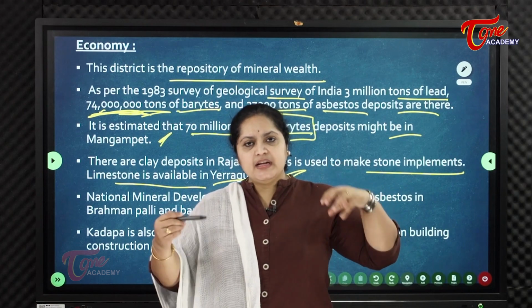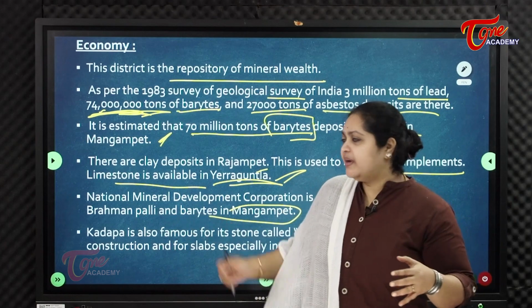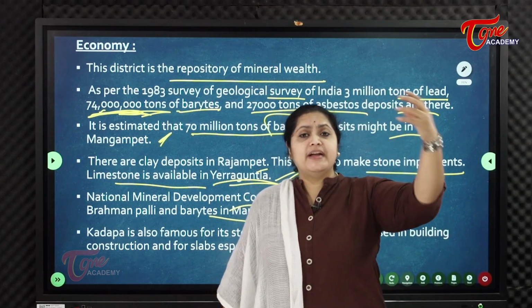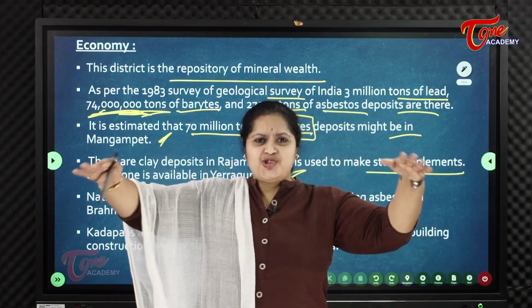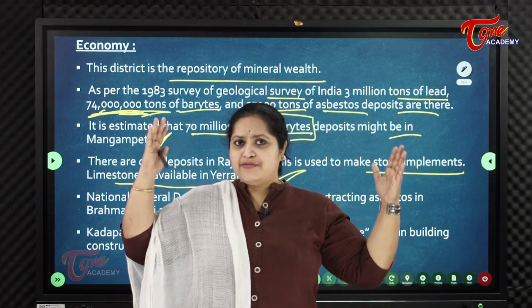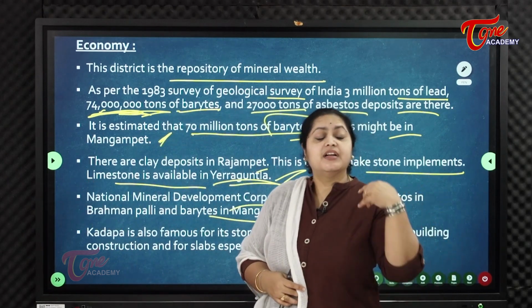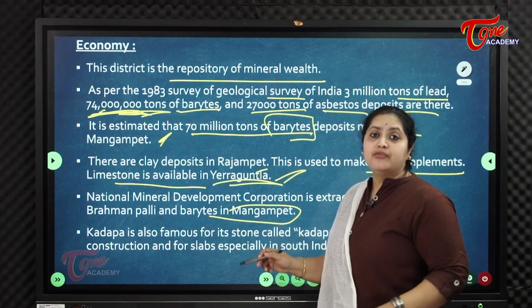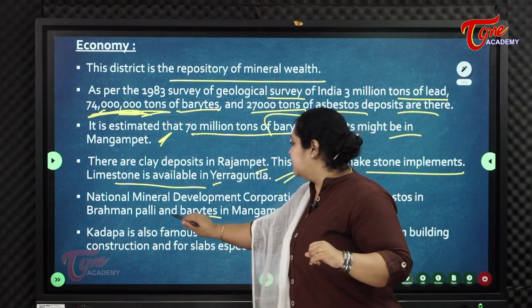Asbestos is found in AP in large quantity at Brahmanapalli in Kadapa district. Asbestos is used from household usage to major industrial usage. Asbestos is used for, as we have seen, car sheds, small tents, boundaries, compound walls, and even for aircraft and other industries. So asbestos is found in Brahmanapalli, and barytes in Mangampeta.